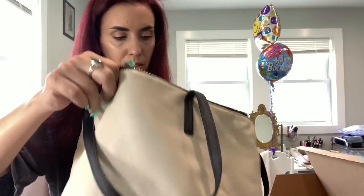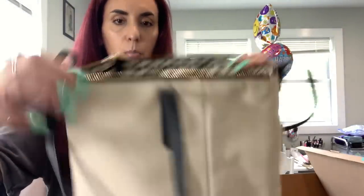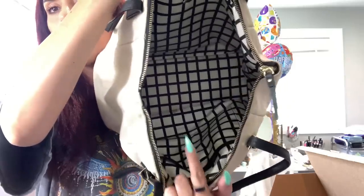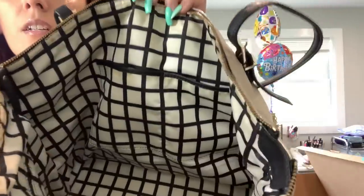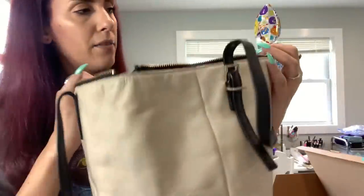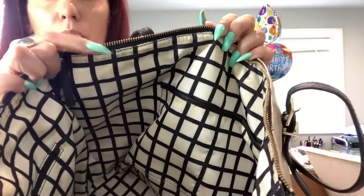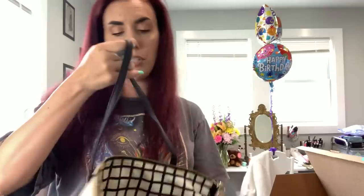Okay, not bad on the inside for this one. It needs a good wash, but that's fine. There's your Kate Spade. There's a spot right down there. It is overall a little dirty, see? So I can definitely give this a good cleaning. I don't know if it'll come out. It might be stained, but at least it'll be washed and a clean stain.